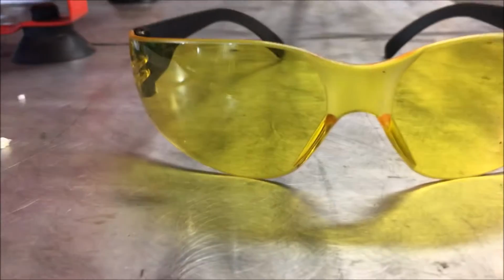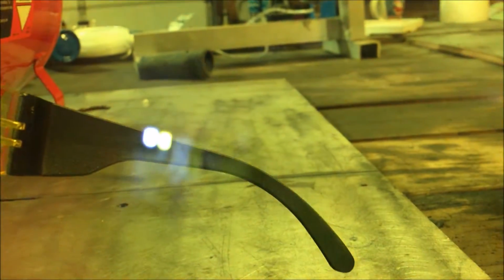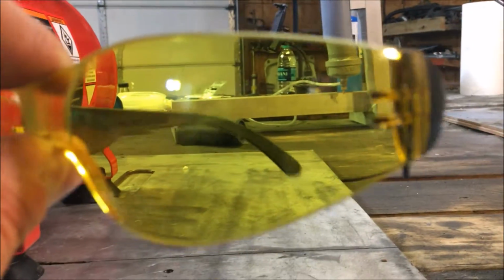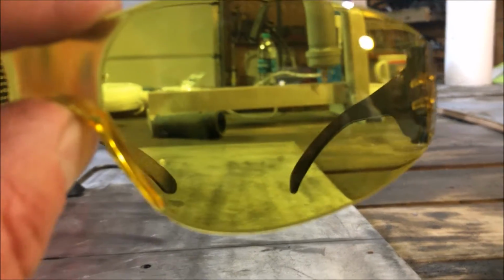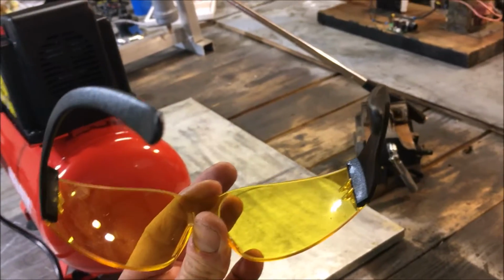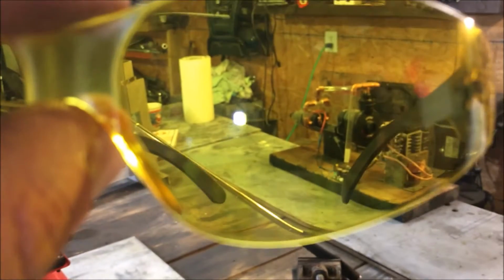If you have never tried these yellow tinted glasses in the shop before, man, you don't know what you're missing. Now, of course, the camera is masking the true effect of these things, but in person, they're basically made for low light situations, and from what I've read, they screen out blue light and they actually make the surroundings look brighter.